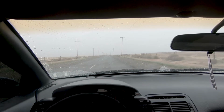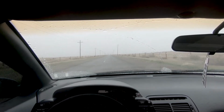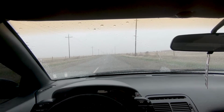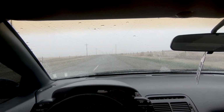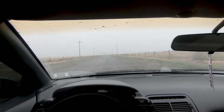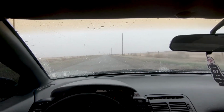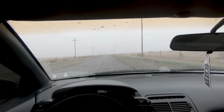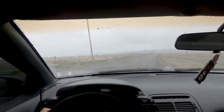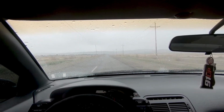Here we go again. Yeah, that's crazy. This rain obviously isn't helping our traction one bit. That's crazy. Obviously you guys can see that there's a lot of turbo lag, but once that turbo kicks in, it just blows the tires off.